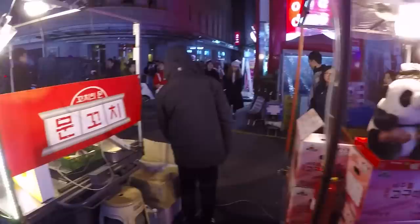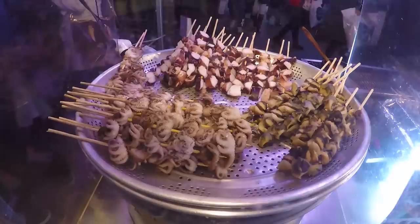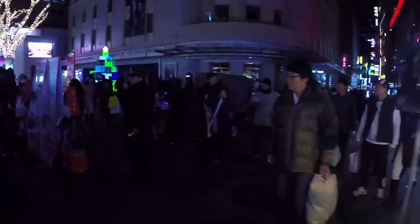Look at the little baby octopus. Jukumi. Baby. Are they jukumi? Maybe. See them here on the stick. I want to have those as pets. They would be cute in a little aquarium tank. Yeah, whenever I eat them, I want to stuff them in my pocket. But they're already dead. It's too late. Aww.